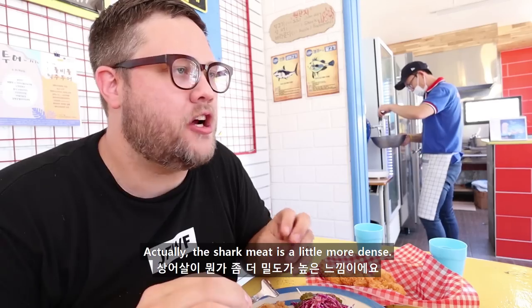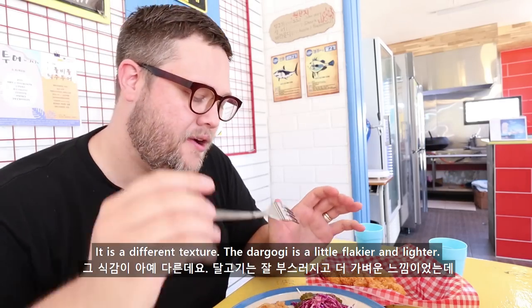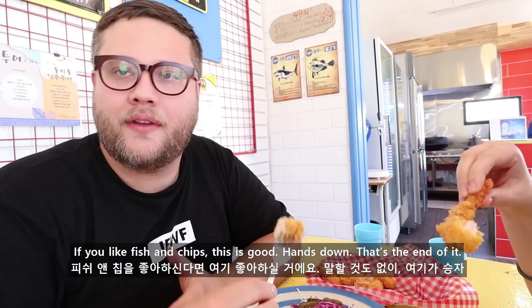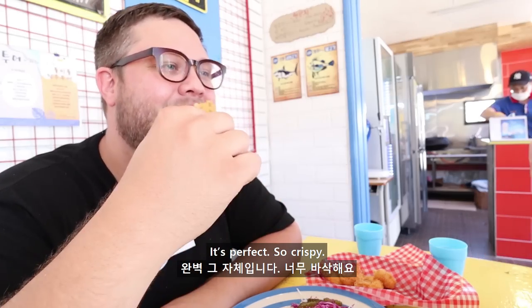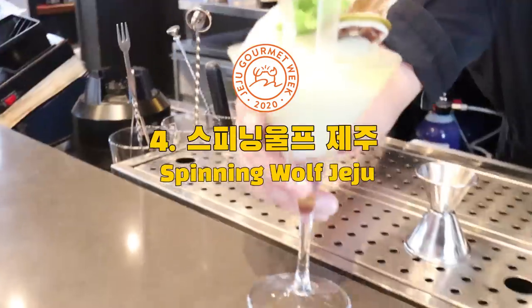Actually, the shark meat's a little more dense. It makes for a different texture. Like, the dalgoki is a little flakier and lighter. If you like fish and chips, this is good. Hands down, that's the end of it. It's perfect. So crispy.